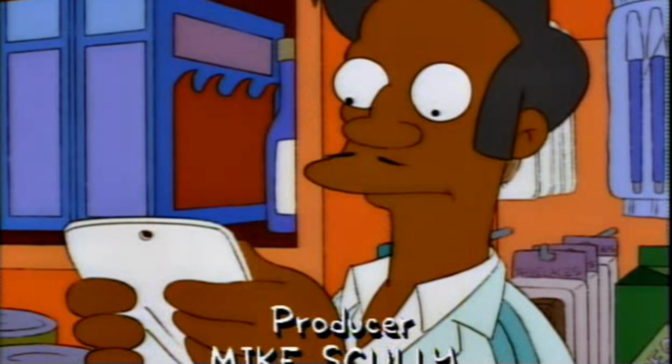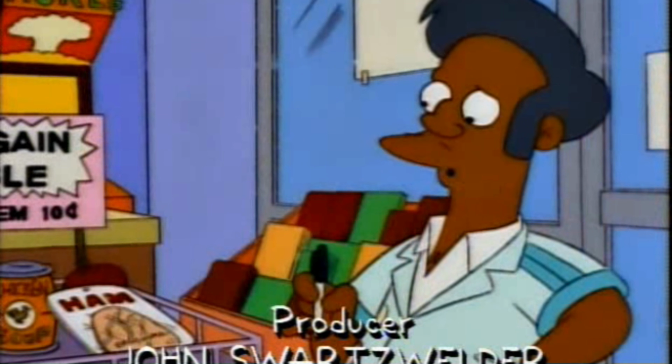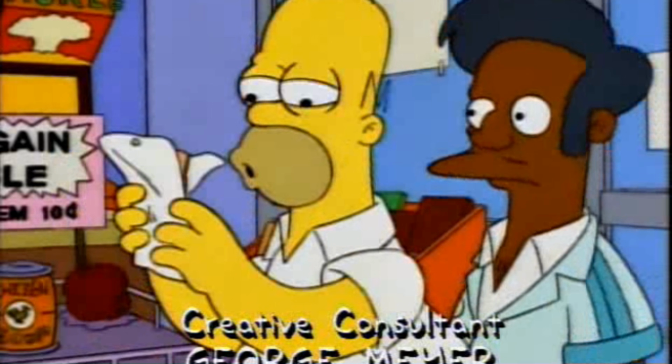Jiminy cricket. Ooh, expired ham. Oh, this time I've gone too far. No, no one will fall for... Woohoo! Cheap meat! Ooh, this one's open.